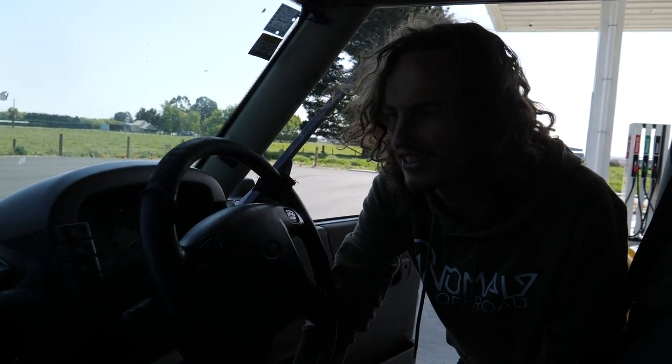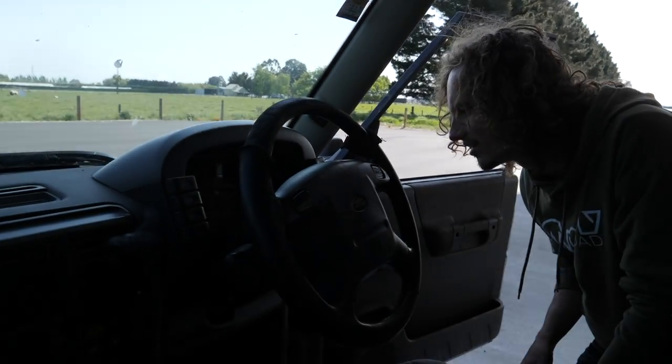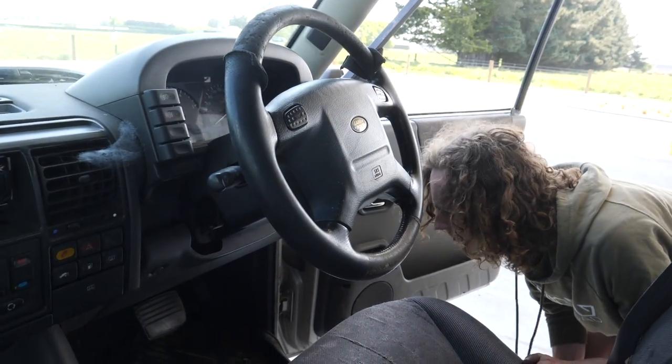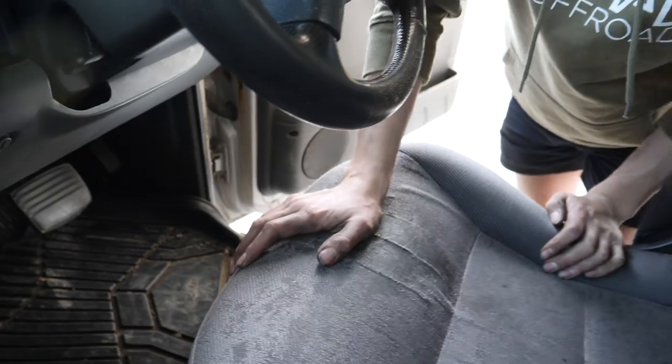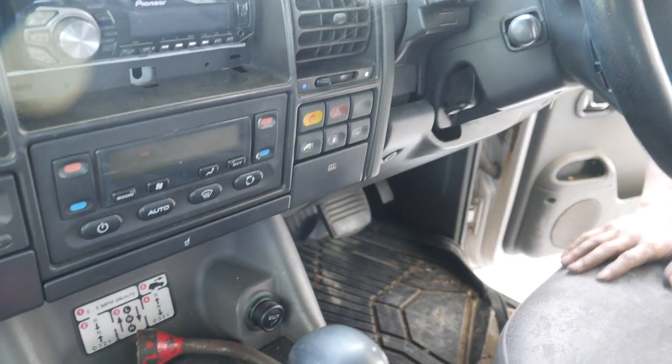We made it to the gas station, but I can't find the gas button because it's not in its usual spot. Weird. There we are. Sweet.